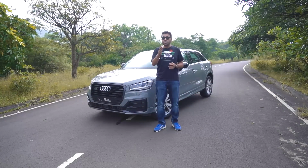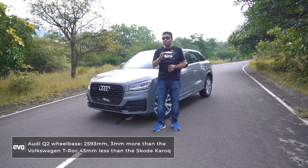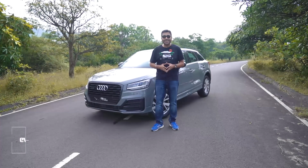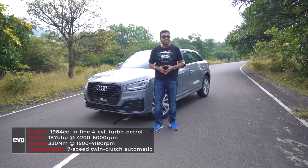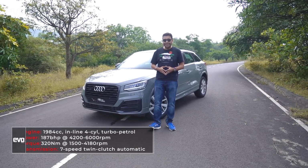Now you will point out that the Q2's MQB platform is also shared with the Volkswagen T-Roc and the Skoda Karoq, but those are front-wheel drive. The Q2 gets the higher horsepower engine, the 2-litre TFSI engine, which makes 187 bhp and 320 Newton meters of torque, and Quattro all-wheel drive as standard.